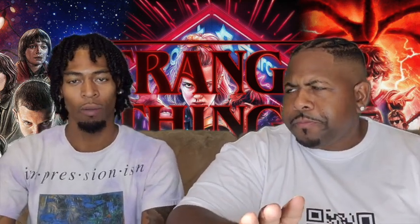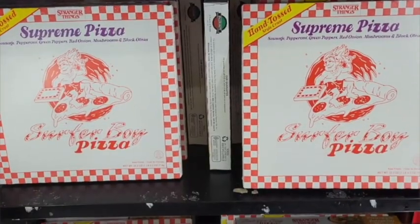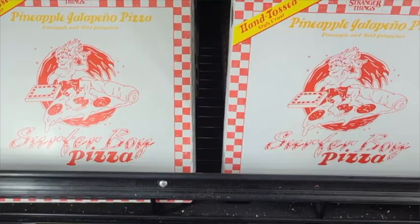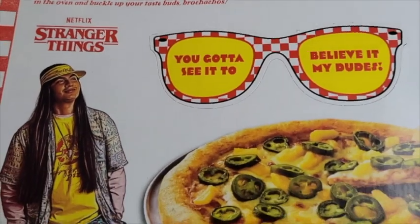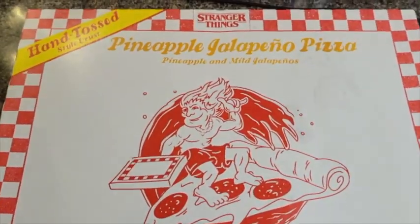Yep, pizza line. In Walmart, only in Walmart. Walmart exclusive. You got pepperoni, triple meat pizza. And then you got the pineapple jalapeno, which is the Surfer Boy pizza. You see it right there. I'm going to let y'all pause to read that. But we got some free sunglasses. We can cut them out of the box if we want to. It's on the front of the box right there.